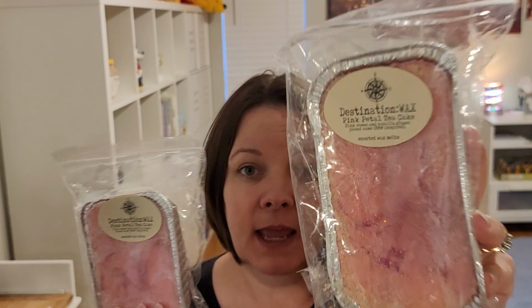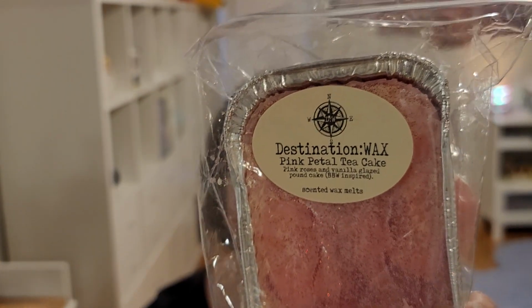Okay. And if you've been watching me for a while, you can probably guess what I got 2 foil pans of. Any guesses? I rave about this scent all the time. Bath & Body Works initially came out with this scent in their 3-wick candle in 2014. I have tried multiple vendors' versions, but nothing is near as close to Bath & Body Works as Destination Wax Pink Petal Tea Cake. I absolutely love Pink Petal Tea Cake from Bath & Body Works. Destination Wax says pink roses and vanilla glazed pound cake, BBW inspired.